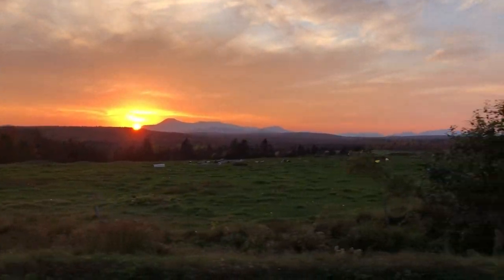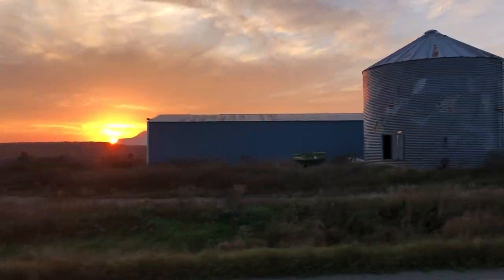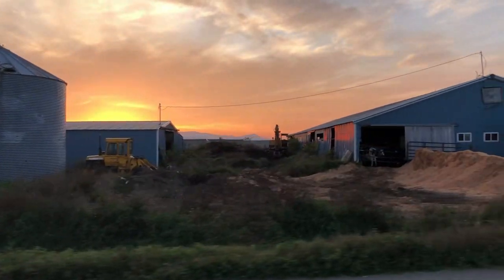This is people's backyards. Can you imagine that? We lived in like a subdivision. We had houses all around our house.